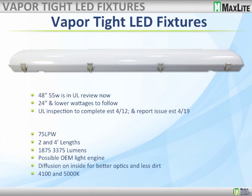Maxlite acknowledges that one of the downsides of a long-life LED product is that no one is going to visit the fixture regularly, so the design minimizes the amount of dirt and debris that collect, and actually appreciates the lumens over time. I would also say here that for the first time in Maxlite's solution, we have a product that evolved from LED to fluorescent. Not only do we have these LED vapor tights, but we now have a T8 and T5 vapor tight as well. David mentions we'll have DLC on these in 4 to 6 weeks.